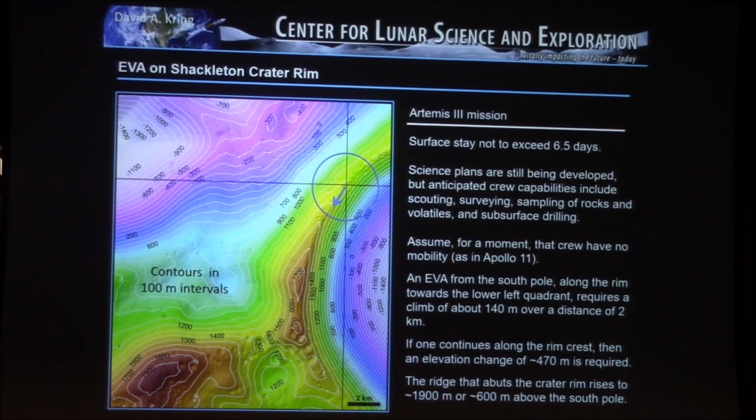Just like Apollo. We in fact were asked last July to evaluate this. NASA headquarters called us up and said, okay, if they land at the South Pole and they walk 2 kilometers, what is it they're going to be able to do and see? And so we identified some of those boulders I showed you in some of the earlier slides, but we also pointed out the topographical challenge. If an EVA from the South Pole along the rim towards the lower left quadrant occurs, that requires us to climb about 140 meters over that 2 kilometers.